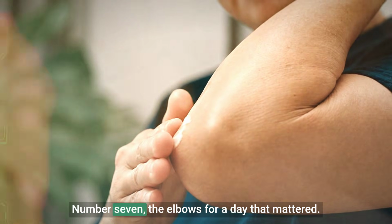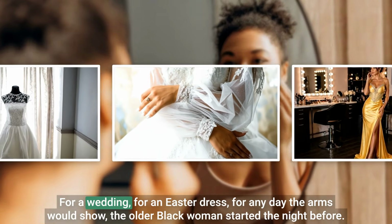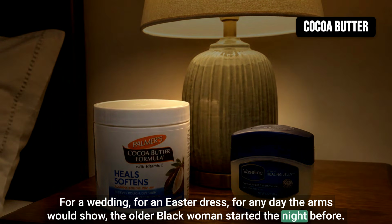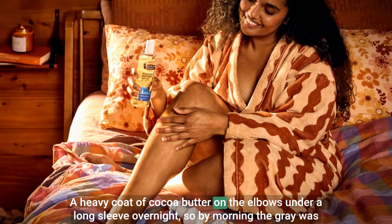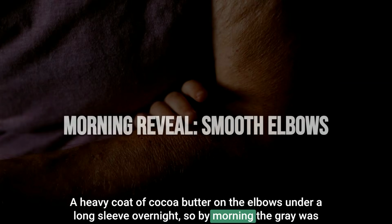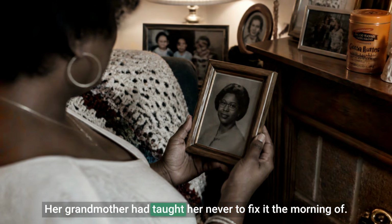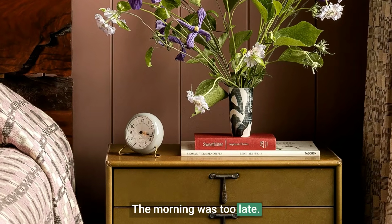Number 7. The elbows for a day that mattered. For a wedding, for an Easter dress, for any day the arms would show, the older Black woman started the night before. A heavy coat of cocoa butter on the elbows under a long sleeve overnight. So by morning the gray was gone and the skin was even from shoulder to wrist. Her grandmother had taught her never to fix it the morning of. The morning was too late.